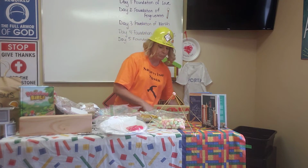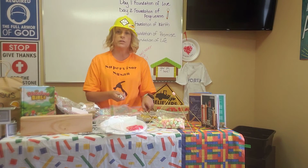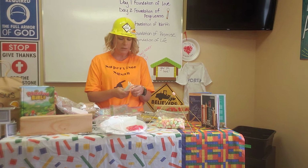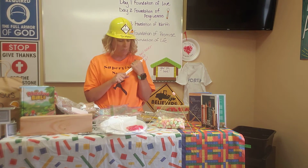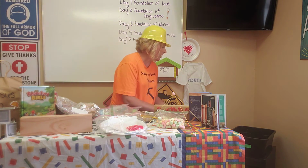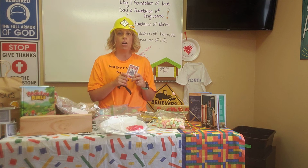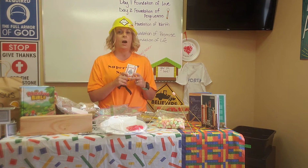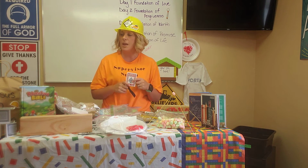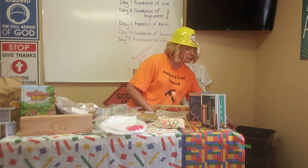Now, there will be building challenges every day, and some of these materials are for building challenges. For instance, there is one day where you will be building with straws and tape. So if you have straws and tape, you can put those to the side because you don't need those until another day. Also on Friday, we have a card house building challenge. You might not have ever built a house out of cards, but I bet your parents or your grandparents have. Here's an example right here. So these are going to be for Friday's building challenge.